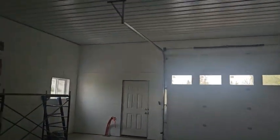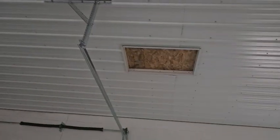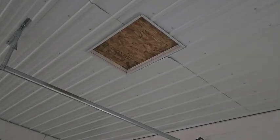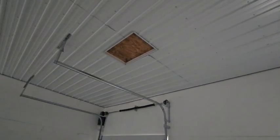Just a quick update. It's October 14th, so it's after Thanksgiving now. They've put the ceiling up. It looks mostly good. I might be getting fussy now, but I don't know if you can see on the camera how much that's... there you go. So they're going to have to do something to address that. The rest of it looks all right. I'm not going to be super anal. It is a garage after all.